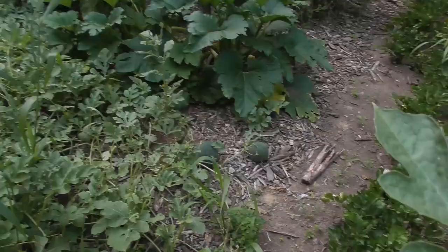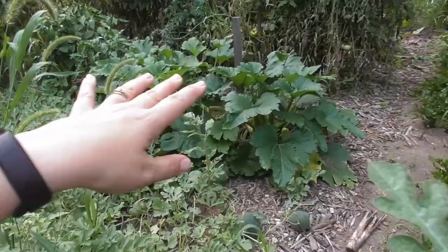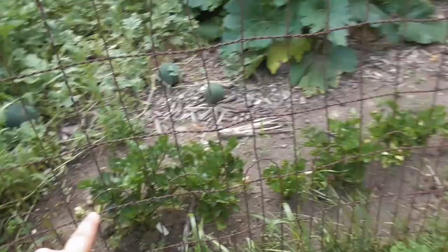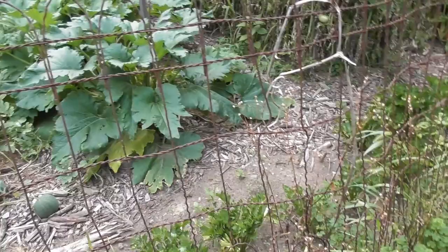But you can see there's two watermelons there. There's another watermelon here. So they seem to be producing really well. The zucchini always does really well out here. And then the celery has been doing really, I've never grown celery, but it seems to be doing pretty well. So, again, pluses, successes in the garden, some not so good successes, but this has been fun.